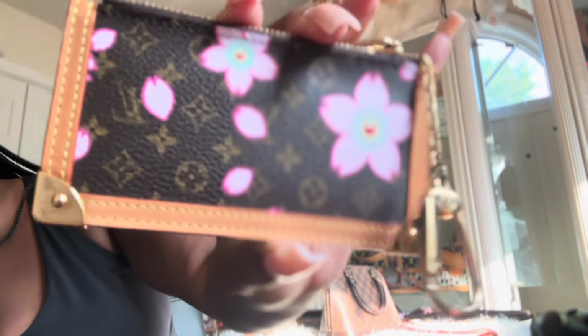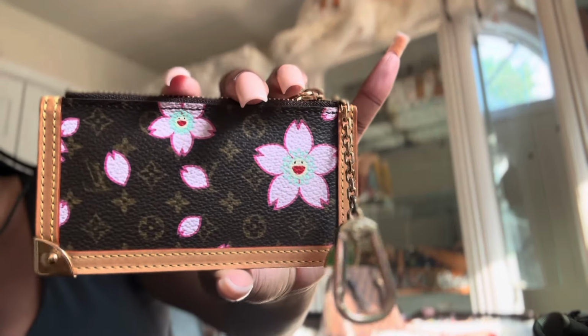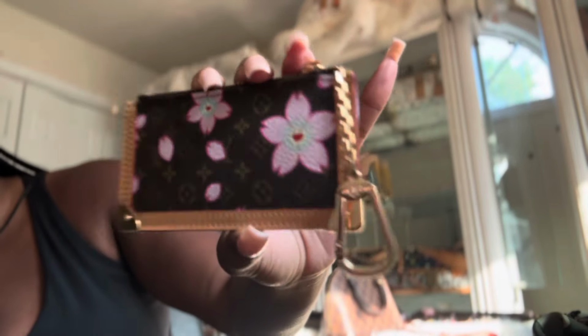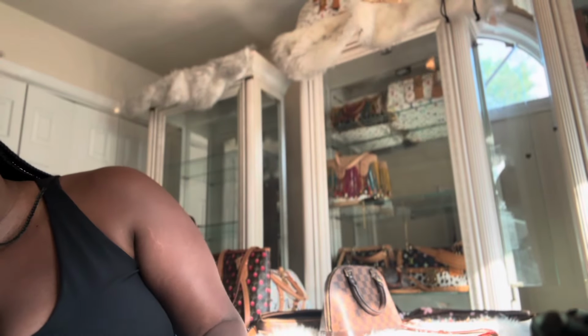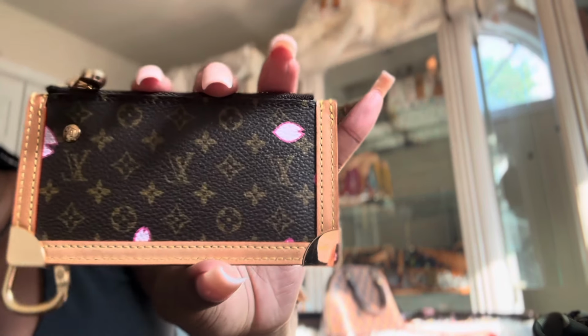Next we have my Louis Vuitton Clay in the Cherry Blossom Murakami, and this is from over the past year. I decided I wanted to get a bunch of the Murakami cherry blossom pieces. Again, I love all things Y2K, Murakami, 2003 through 5 Louis Vuitton. So this one's an absolute must have.